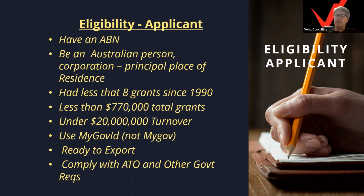That happens in other grants, such as the research and development. In this, it's actually the turnover of the individual ABN that is important. You'll need a MyGov ID. Most people with an ABN nowadays know that they have to have a MyGov ID to interact with government at a business level. This is not the MyGov that you use for your Medicare or your own personal tax. They are 2 different things.